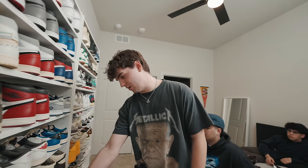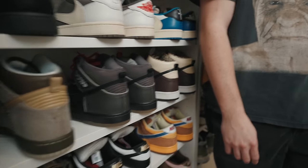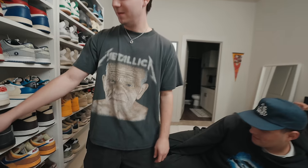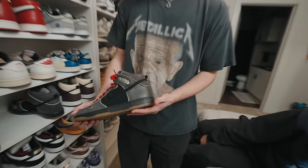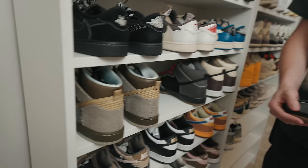Got a nice little SB High row right here. In my opinion, these are the three best SB Highs ever. I love these. Supreme is the only one that'd be close, but yeah, I'm with you. Technically those aren't SBs. Oh yeah, those are Dunks. Dunk Highs. Still.